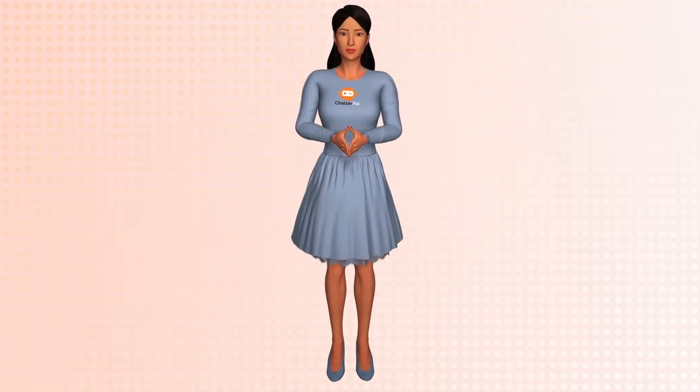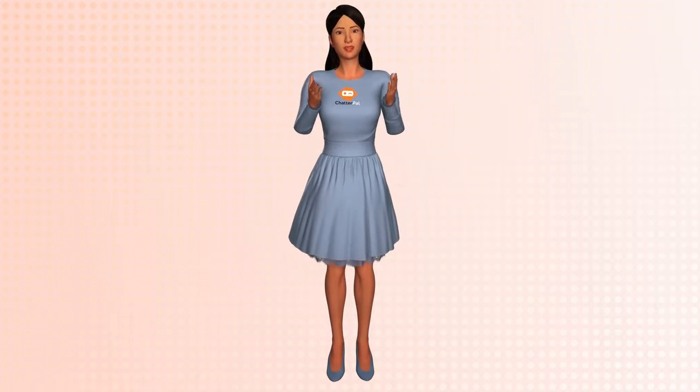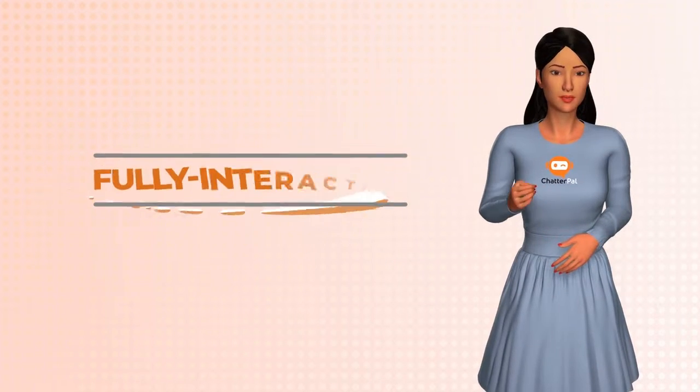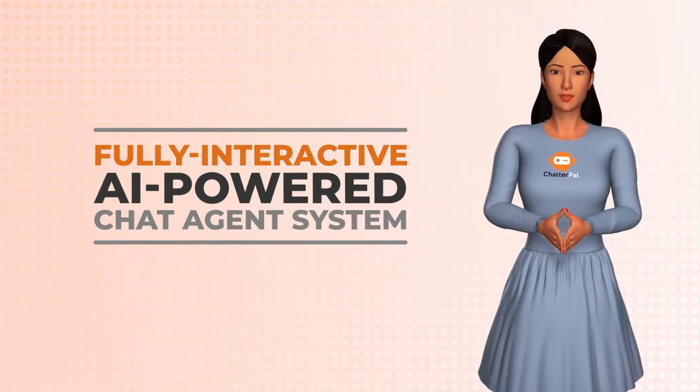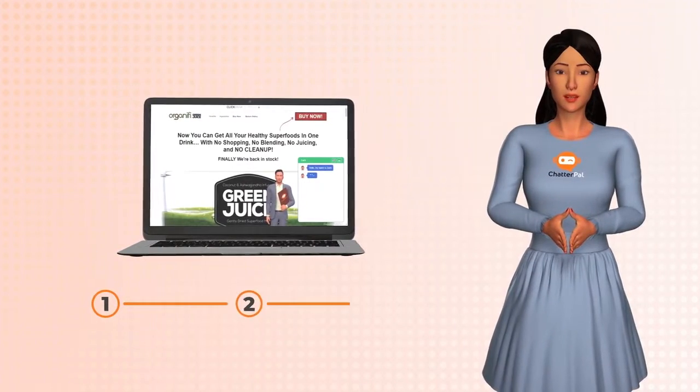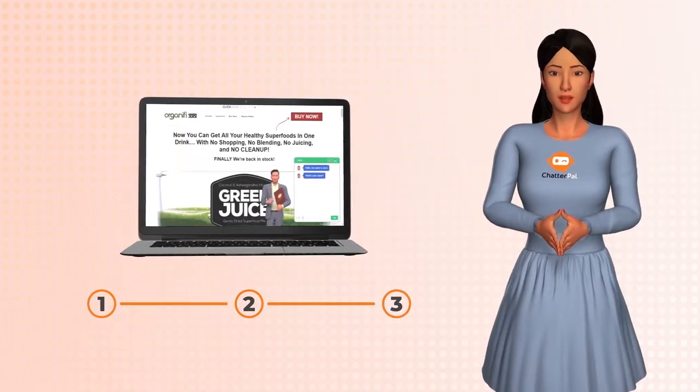Get ready for ChatterPal. Hi, I'm Laura. I'm one of the many lifelike 3D avatars included inside ChatterPal. I'm going to give you a tour and show you some of the powerful features. ChatterPal is your very own fully interactive artificial intelligence-powered chat agent system. It will communicate with your visitors and walk them through an entire interactive sales process from start to finish.